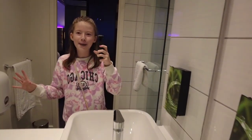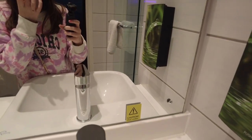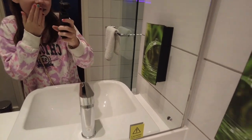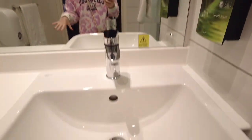The mirror is massive. Oh my god, my lips are blue, and my teeth. Anyway, here's the mirror, and then we've got our sink. Oh, it's disgusting. What the hell is that on there? Toilet. It's like a shower. So cool. And TV. Yeah. So, one more thing.